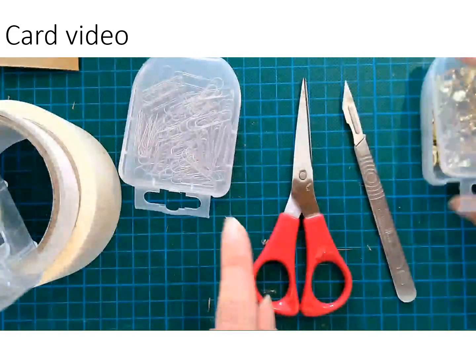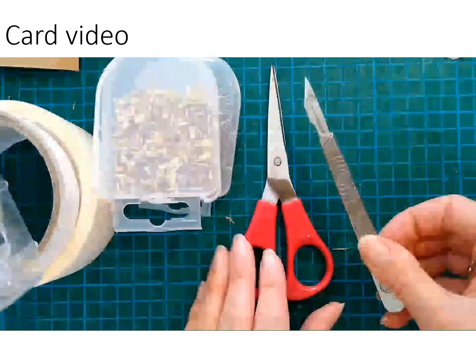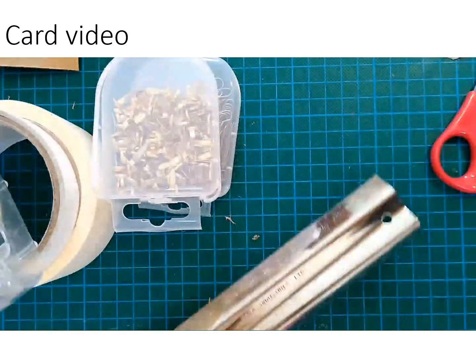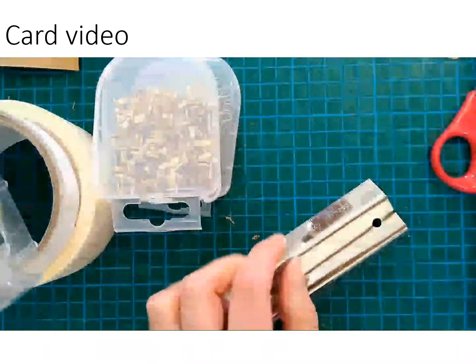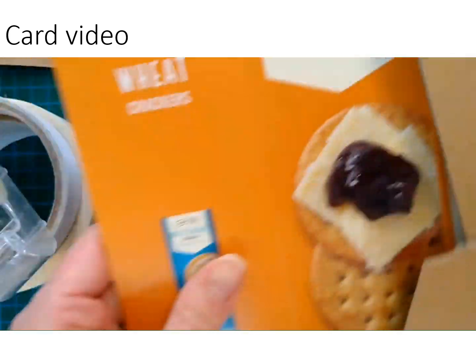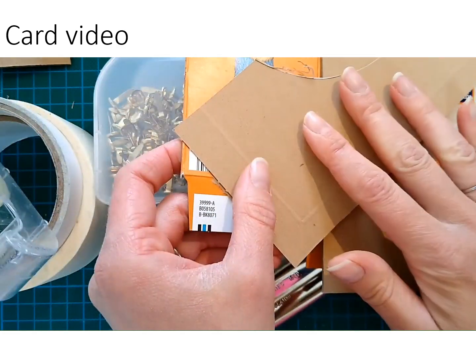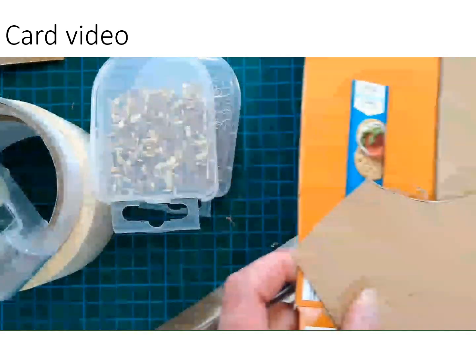Paper clips, split pins, scissors, a craft knife if you have it, but if you don't, don't worry. Maybe a ruler as well. Blue tack's really useful, so you could always use that as well. And most importantly, just some scraps of card. So I've just got some old bits of packaging and corrugated card from things that have been delivered in the post recently. So you could use those as well.